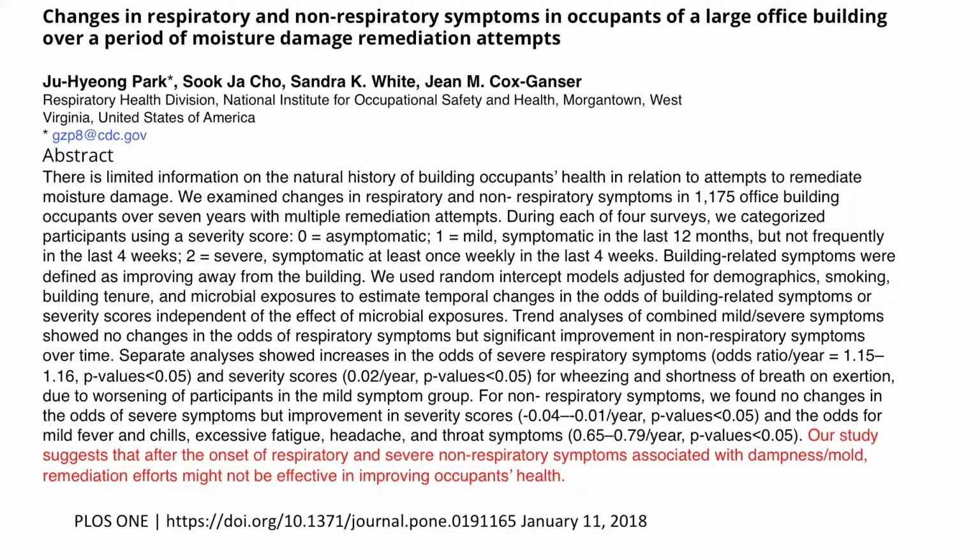This is a very interesting paper that was just published, a 2018 publication. This is an office building in Virginia that they studied, I believe, for about 8 years. They actually did multiple assessments on the people who worked in it. There are over 1,000 employees, in a 20-story office building. Those of you who do mold remediation, I would suggest that you read this paper. It's very intriguing. This is an old building. It had a lot of problems with water damage and intrusion, and they've remediated it several times.